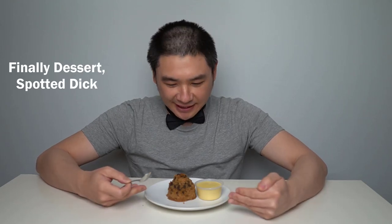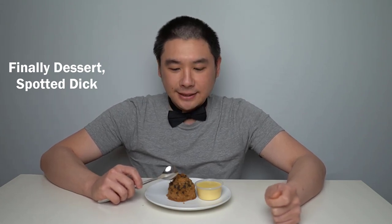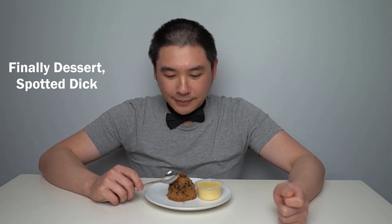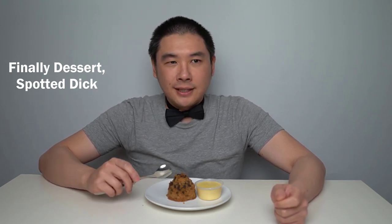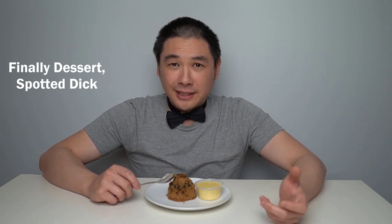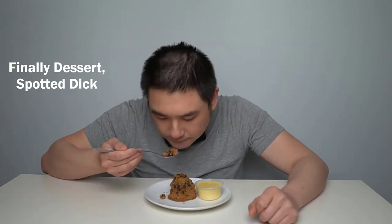So, now onto the dessert. We have spotted dick. This is a pudding dish that dates back to the 1800s and is made from dried fruit and flour. And you may be wondering why the unique name. Well, spotted obviously refers to the dried fruit, and dick is a term used in some regions in the UK for pudding. So that's why you get spotted dick. So now that is clear, let's try without the custard first.